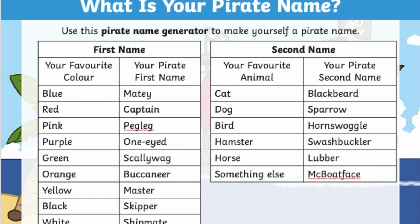Okay, here's the fun bit. I wonder if you could come up with your own parrot name. So if you could tell me your favourite colour, so you choose your favourite colour from that list, and then we'll figure out what your first name is. My favourite colour is purple, so the start of my parrot name would be One-Eyed. And then my favourite animal out of all these, oh my goodness, I think I'd have to go for a dog, which is right beside Sparrow, so my parrot name would be One-Eyed Sparrow. What's yours, boys and girls?